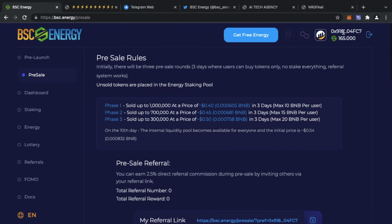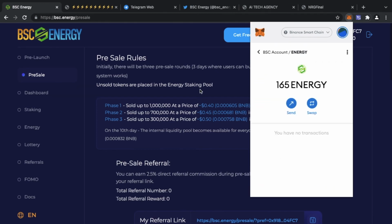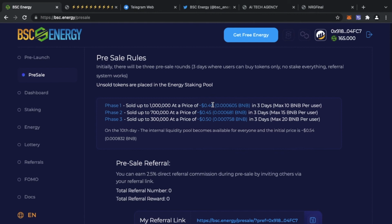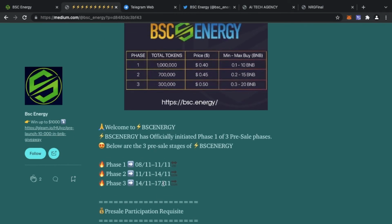And you can see down here, yep, my balance has updated. My 0.1 BNB has yielded me 165 energy. The correct amount of BNB has been deducted, and I have the first phase 1 tokens in my wallet. So I can now do a multitude of different things. Or I can even buy more energy tokens in phase 1.